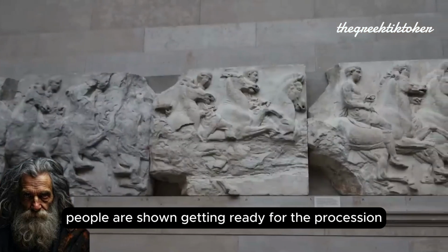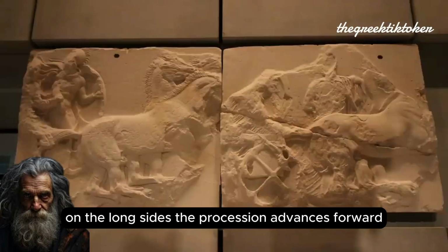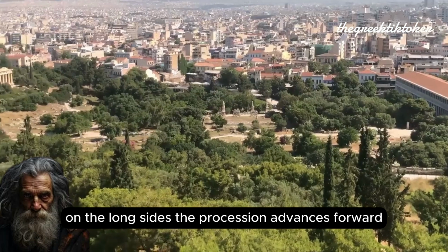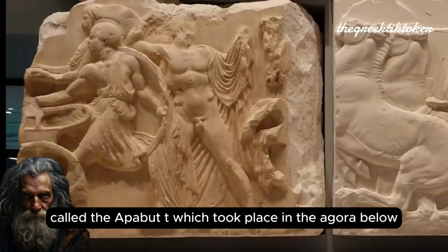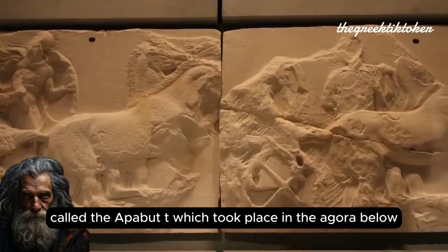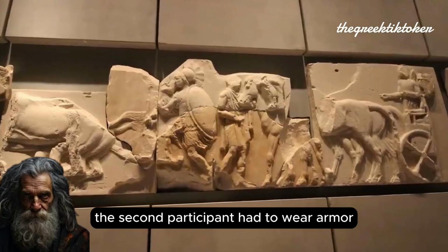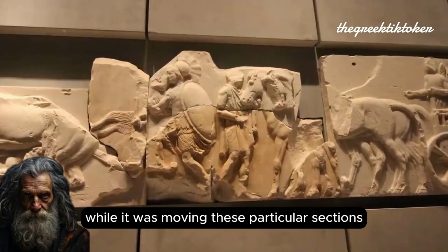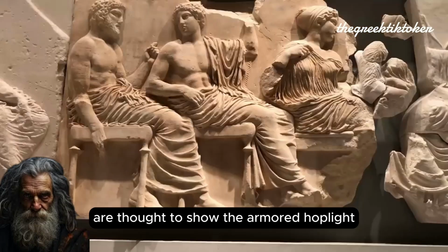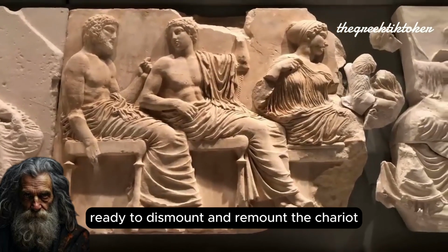People are shown getting ready for the procession, and we can see animals being brought up for sacrifice. On the long sides, the procession advances forward. It then stops to show a special kind of chariot race called the apobates, which took place in the agora below. In this type of chariot race, the second participant had to wear armor and had to dismount and remount the chariot while it was moving. These particular sections are thought to show the armored hoplite ready to dismount and remount the chariot.